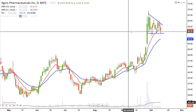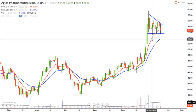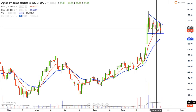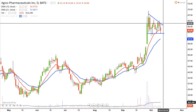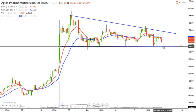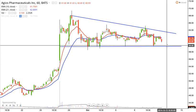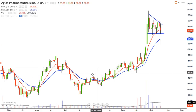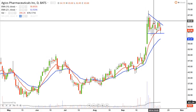AGIO, finally AGIO, this is the last long play that I'm looking at. This is forming this consolidation zone above the 10, above the 21. If it can catch a bid and maybe go to 64 above this trend line, or if you want to take on some added risk for some higher reward and buy if it comes back down to 59.53, which is the lower portion of the 60-minute chart, then that could be a good place to enter for a nice ride, hopefully back to the previous highs after this nice big uptrend.